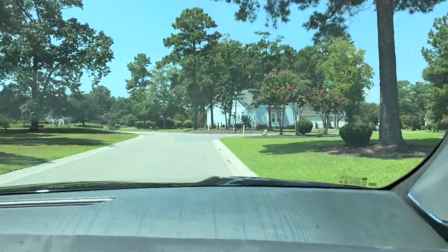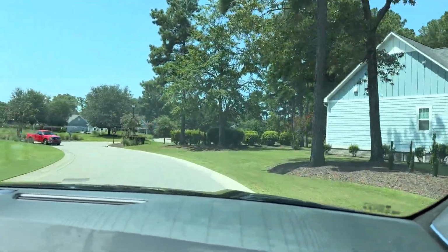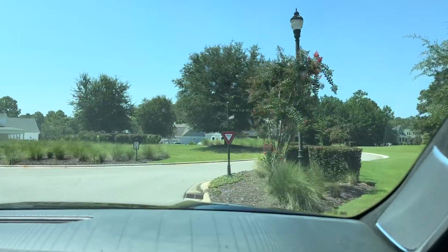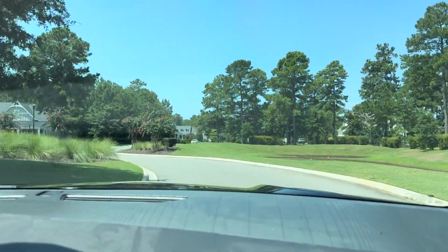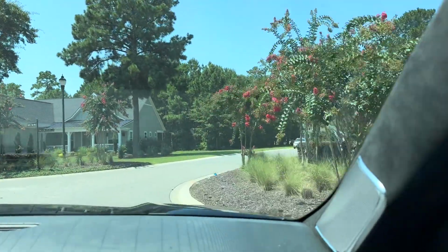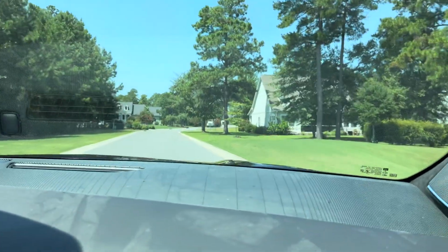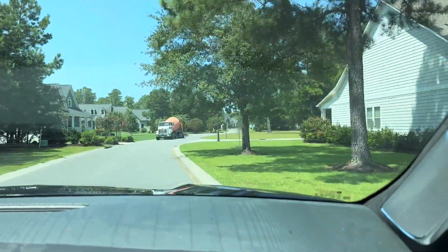So up here at the roundabout, we're going to make a right up here and go down Fallen Pear. So if you have a map, you can kind of follow along with us. We're going to go down Fallen Pear. See the landscaping here is nice and mature. There's lots of crepe myrtles and all kinds of beautiful flowers. And you'll see as we go through the community, there's lots of activity going here.